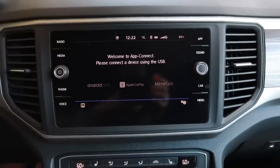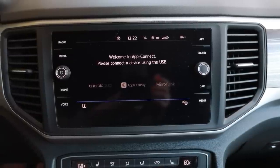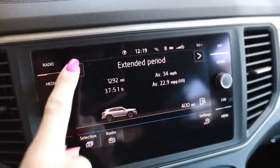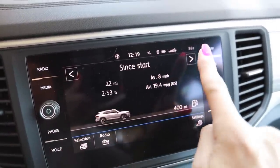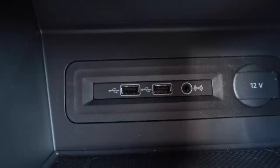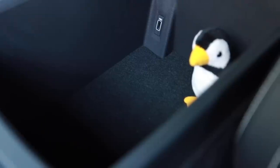It's classy looking and clean, and it does have Apple CarPlay and Android Auto compatibility, which every car in the year 2020 should have now. I like the sound that it makes when you tap next. It sounds like a Snapple bottle. It's cute. There's an ample amount of USB charge ports throughout the vehicle.